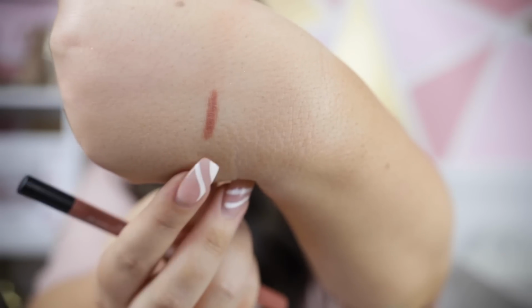So far it seems like a really good formula, just on my immediate impression swatching it right there. This looks like a shade I could wear every single day, so I'm super excited about that. Might have to go back and pick up more of these if I like it, because like I said, lip liner is definitely something I use every single day, but I don't have a lot of variety in my collection.